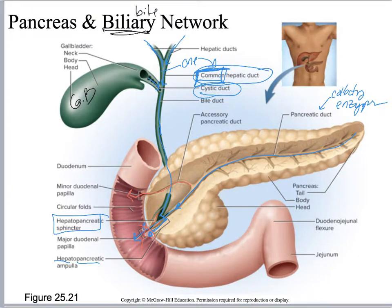This one drains a lot if you have eaten something and there is a spinal reflex, or a locally acting reflex, that causes this structure to relax. Now, the way this works, and you'll study this more in lecture, is the liver makes bile.